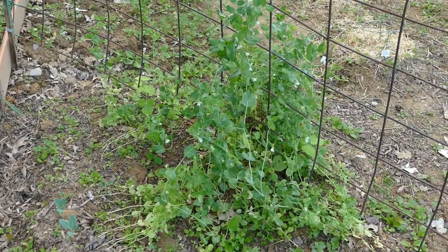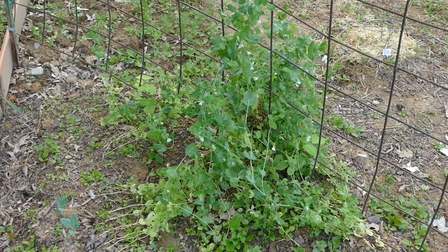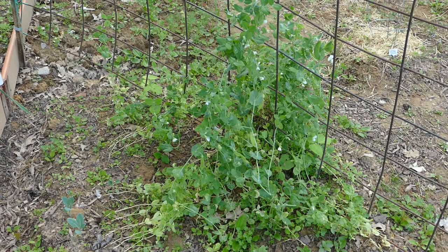The pea patch has been producing. I've been getting a couple of handfuls every day. I didn't plant a whole lot of pea plants just because I wasn't sure how they were going to do, and they're not something that I'd really preserve. I just wanted some to eat as they come in.